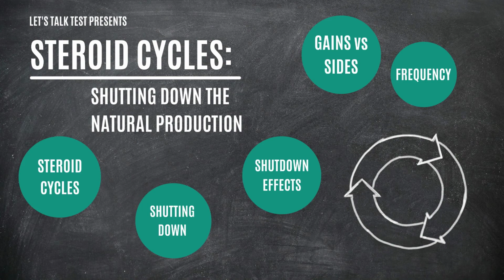Next, we are going to look at actually doing a cycle and discuss the various things you're going to run into so that you can keep your gains and your health.